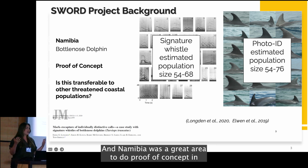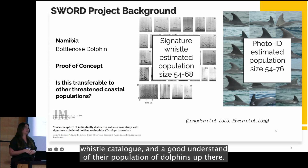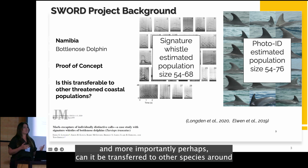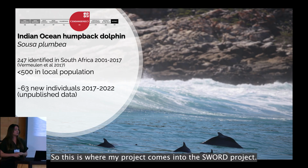And Namibia was a great area to do proof of concept here because they've got over 10 years of photo ID catalogues, but also a very long-standing signature whistle catalogue and a good understanding of their population of dolphins up there. But what we really wanted to know was, can this be transferred to other populations, and more importantly perhaps, can it be transferred to other species around other areas? So this is where my project comes into the SWORD project.